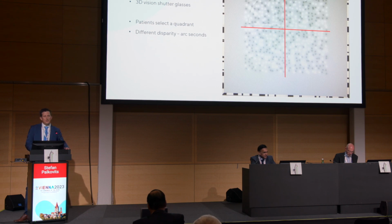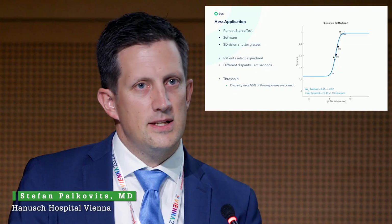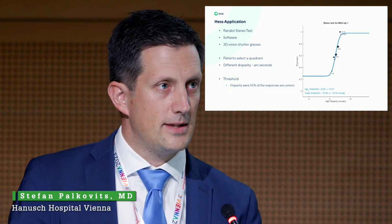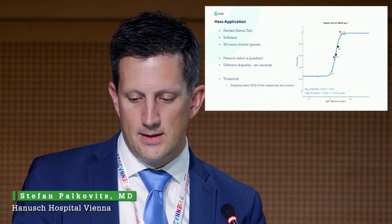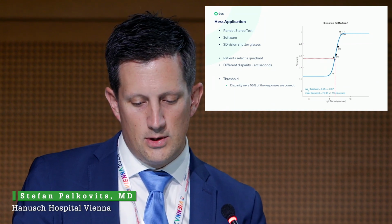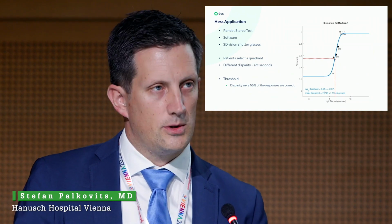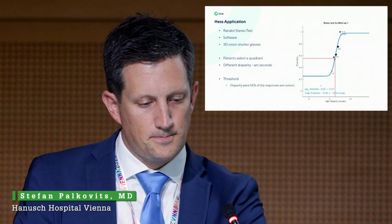It's similar to visual field examination, where disparity goes up and down, and the final finding was the threshold where the patient sees about 55% of the responses correct, quite similar to how we test the visual field. So in that case, the printout gives us this line, and when we look at about 55% correct, we come to our log2 threshold of 6.25, and this we used for further analyses.